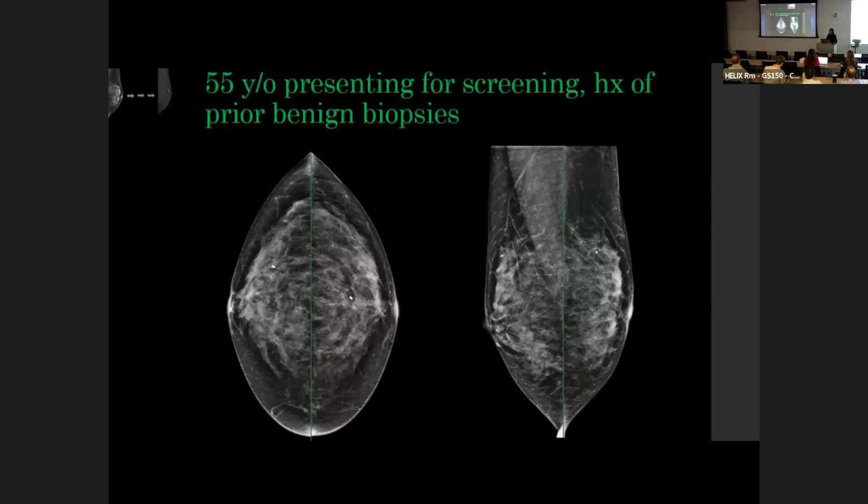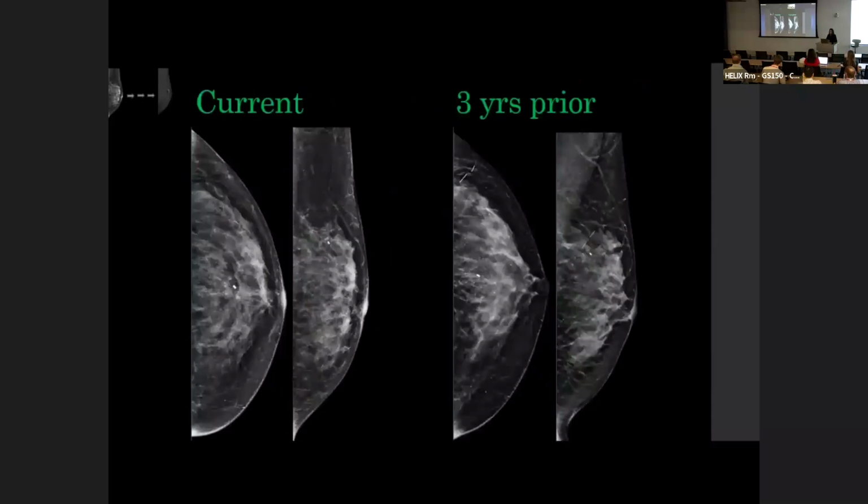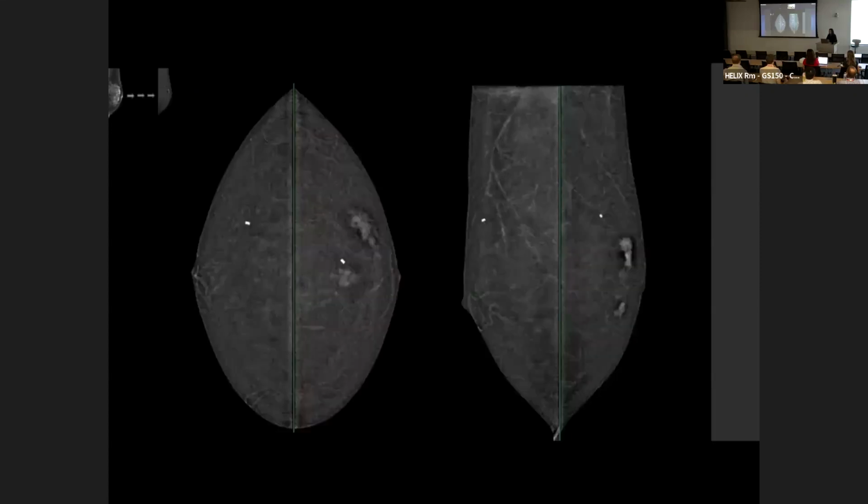Now, here is a 55-year-old that came in for screening. She has a history of prior benign biopsies on both sides, actually, and that's why you see those biopsy clips. Much more challenging evaluation. If we look at her mammogram obtained 3 years prior, this is called normal. And she had a CEM performed immediately thereafter. And here we can see 2 areas of non-mass enhancement in the left breast.